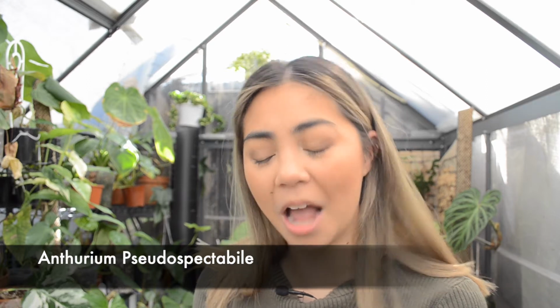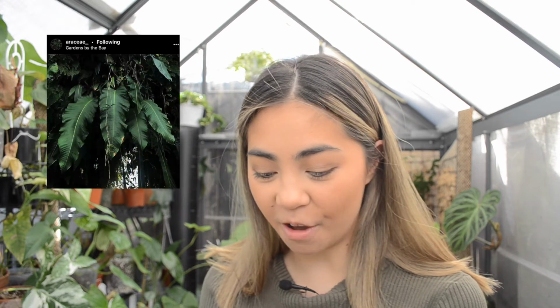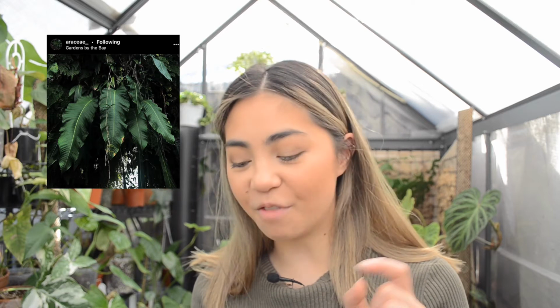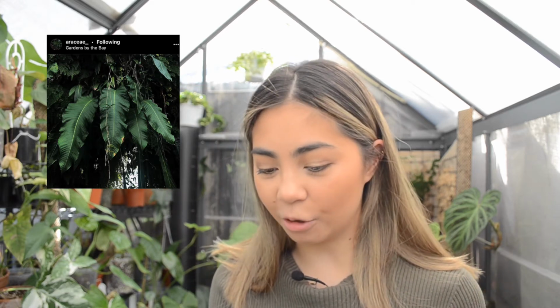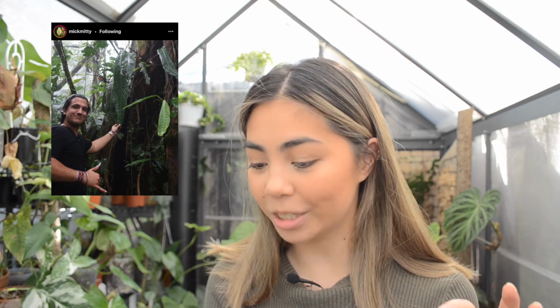And I have yet another one that is one stunning plant. It is called the Anthurium pseudospectabile. I particularly love it because of the veining. So these leaves aren't necessarily super straight. They've got a little bit of structure to them. They're a little bit pillowy, and their veins look incredible. I just found Mick holding up one that looks super delicious and dark, but it also looks like it is in a very dark canopy, so that might be one of the reasons. It might be an environmental thing.